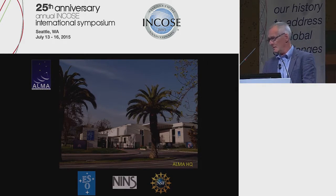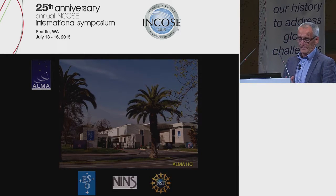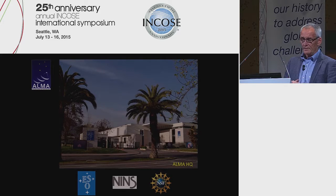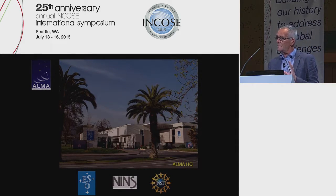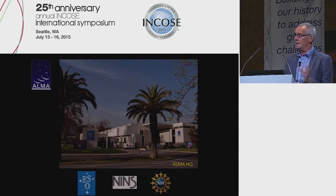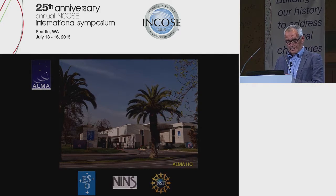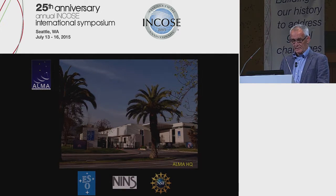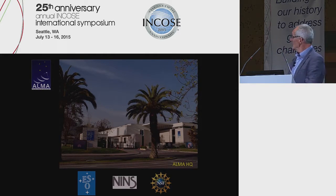First plans of ALMA came up at the end of the last century, when the three big partners, North America, East Asia, and Europe, got together and tried to join their 3 separate plans for a submillimeter observatory into one big plan, so that there would be synergy there. The scientists were a big motor behind that, of course. That all worked out as planned.